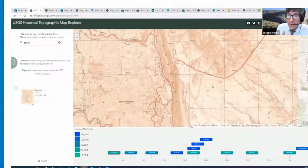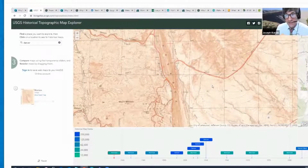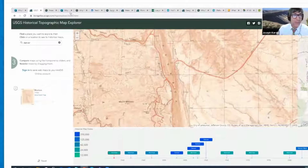But fascinating, now this is the USGS Topo Map Explorer, so it's only USA in this case. You're not going to get the same capability if you pan over to England with this particular mapping tool. But in sum, what's where, why is it there, and why should we care?